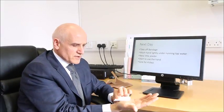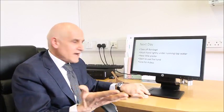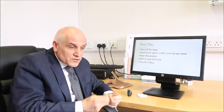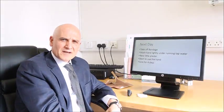I've got one here. We'll just put this new little plaster on the hand like that and start to use the hand. People can use the hand, they can do up a button. It's sore, as it would be if you'd fallen over and cut your hand, and it's sore for about 4 days, and then after that people are a huge amount better.